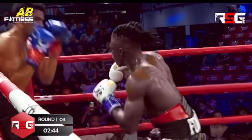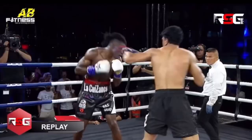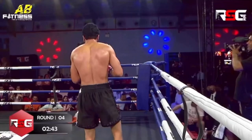I think it's going to be a defining round here, this round number three. Stefan has to keep moving. Side to side, use his lateral movement. Don't go back in straight lines. Shots. Nice left hook. So he's going to do something. I think he'll be here. Yeah, I don't think he's got much longer, to be honest with you.